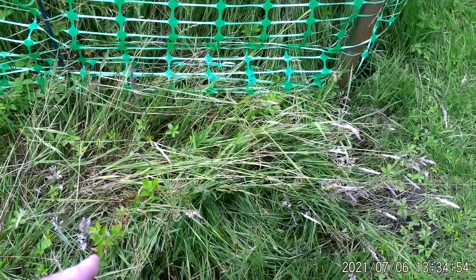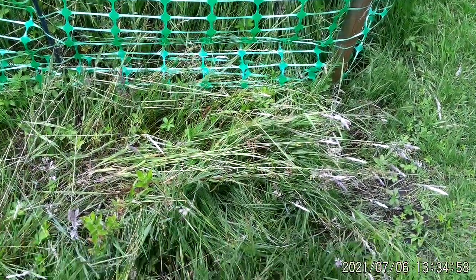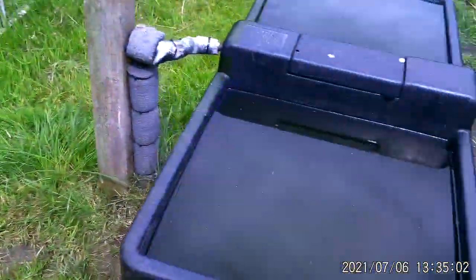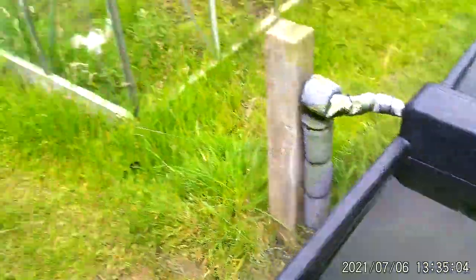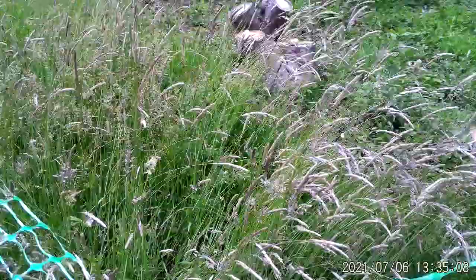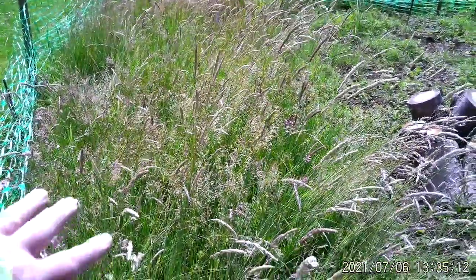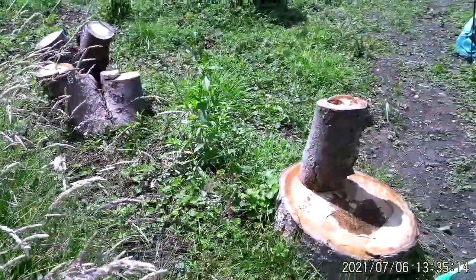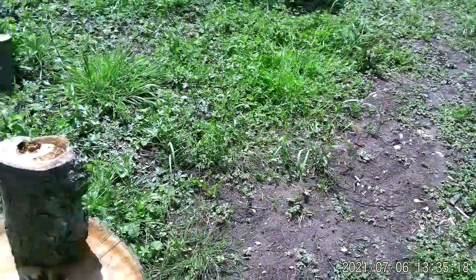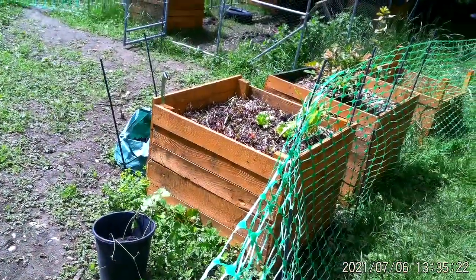I want to be the only source of water because I've been putting some apple cider in their water on occasion, and I don't want them to have another water source, especially not that water source. Yeah, so it's going to be a good area, unkempt, so there's going to be a lot of bugs, a lot of goodness to scratch around in there. These logs, of course, you've seen before. I'm going to be putting raised beds, hugelkulturs like those.